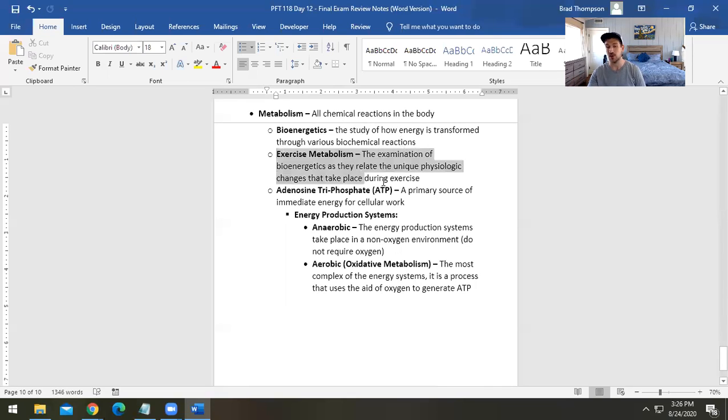So then we also have a special term that we refer to as your exercise metabolism, which is really where we spend most of our time. And this is describing how we use bioenergetics and metabolism in the unique situations of exercise. And so when we're describing that, because exercise is such a high energy activity, we have to talk about energy production. And that's where we understand what a molecule of ATP is, or adenosine triphosphate. This is the primary source of energy inside of your body. And so your body uses this molecule of ATP to break it and release all of its energy, capture that energy, and do work. So that's what we're talking about when we say ATP.